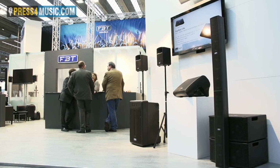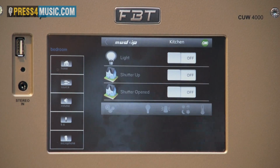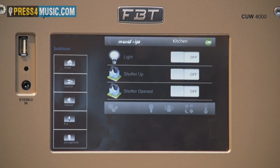In this exhibition, we also introduce a very brand new system that is MESSE12, multimedia audio distribution over IP network. Basically a multi-room system, because you can manage different kinds of music in the several zones or ambiences. But the most important thing is that you can manage not only music but also building automation or domotic system.